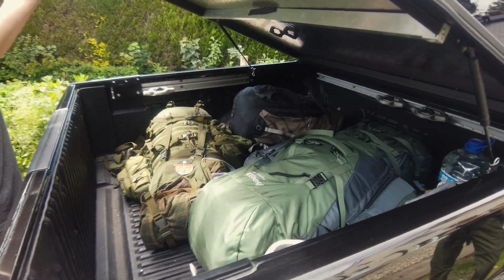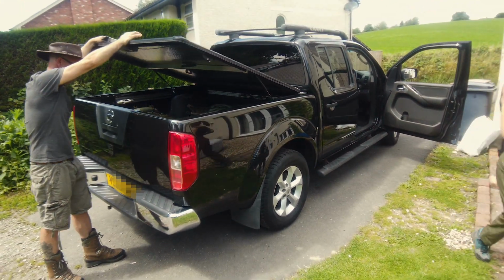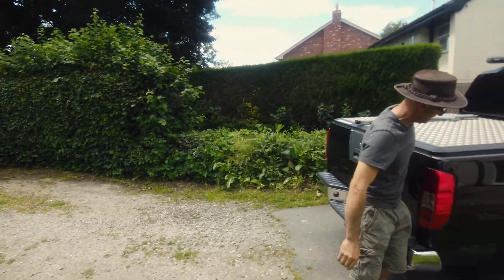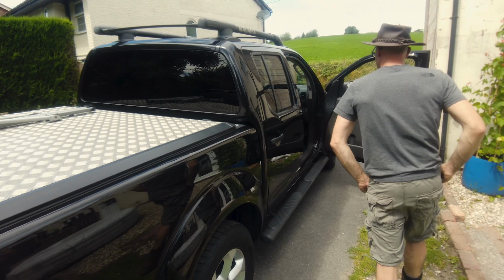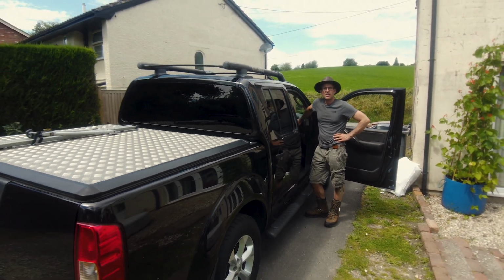Got all the bags in the back of Nigel's lovely Navara. It's really good and shiny actually. Had a good polish on it, and he's showing mine up at the moment. But looking forward to getting to the woodland now, so we're going to take a little drive over and then take a walk into a private woodland.